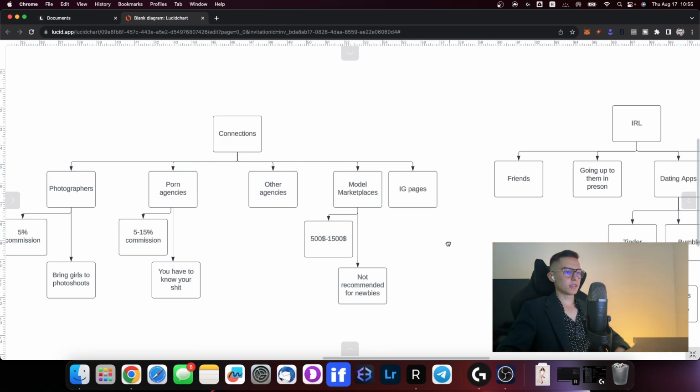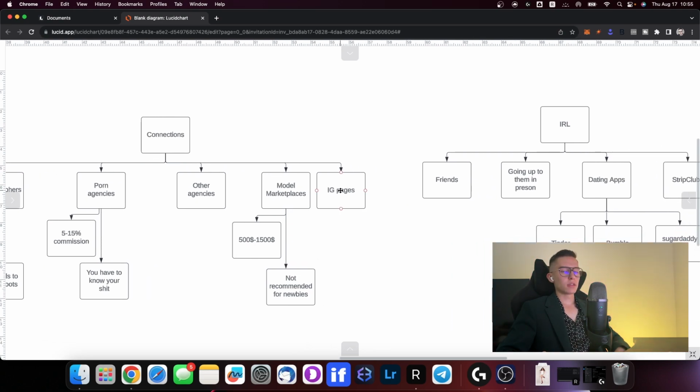Next up is going to be Instagram pages. You can hit up all of these meme pages or female meme pages and girly sites. You can just offer them a couple $100 saying that you want to run an ad on their page, and you should be able to get at least a couple leads from those pages, provided they are real pages with real followers.